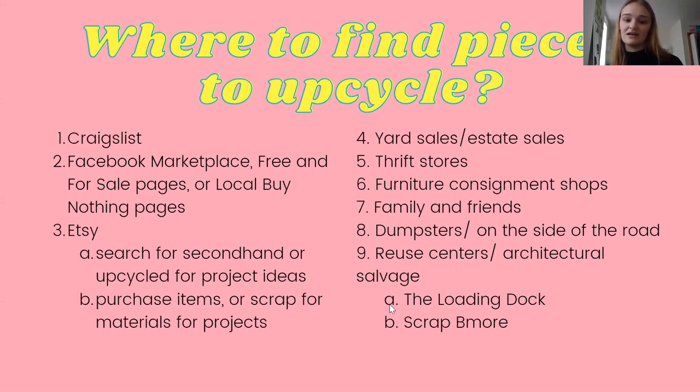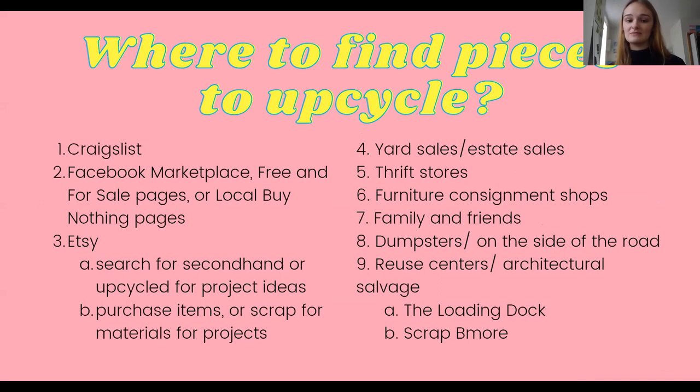On Etsy, you can find project ideas, and you can also find purchasing items and also scrap material. So if you don't really need something that's put together, then you can find pieces of wood, pieces of yarn, whatever you might need. Yard sales and estate sales, people just selling things from their homes. Thrift stores, furniture consignment shops, which are just like nicer thrift stores, borrowing or taking things from family and friends, finding things in dumpsters and on the side of the road at your own risk, but sometimes you can find some great gem pieces there, especially things that someone else thought was trash, but after this presentation, you'll know that you can actually upcycle it and reuse it.